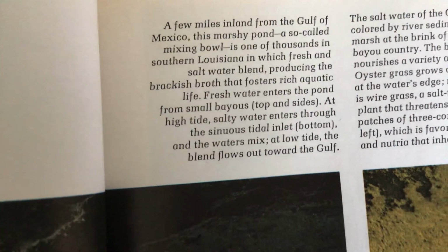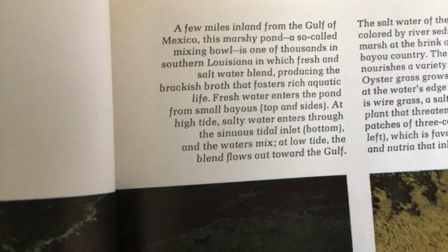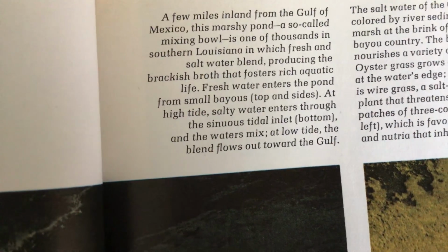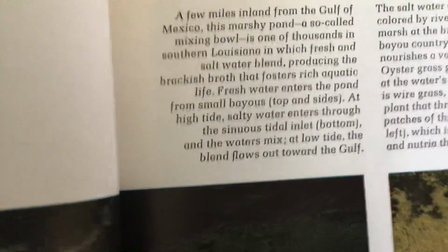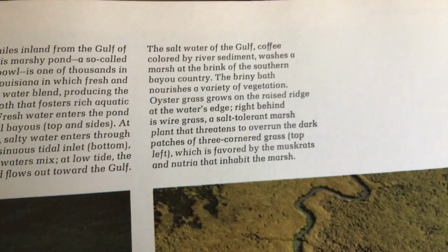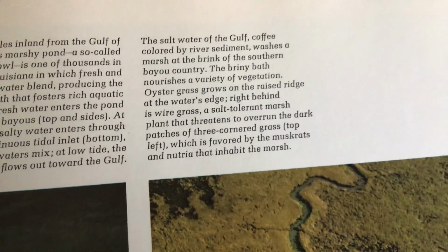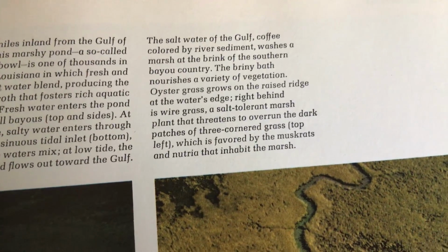Water enters the pond from small bayous, top and sides, at high tide. Salty water enters through the sinuous tidal inlet at the bottom, and the waters mix at low tide. The Gulf Bend flows toward the Gulf. The salt water of the Gulf, coffee-colored by river sediment, washes on marsh at the brink of the southern Bayou country. The briny bath nourishes a variety of vegetation.